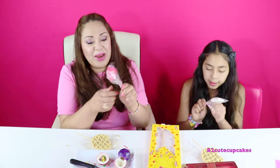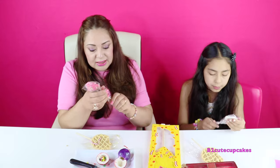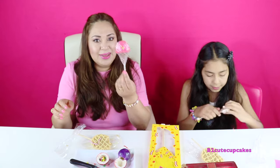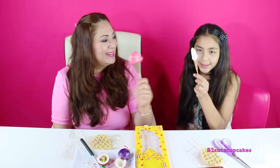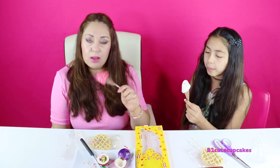Okay, so now we are going to try these lollipops, these ice cream cone lollipops. They're so cute. Okay, so here's mine. Here's mine, I got white. Right, let's try it. I don't know, but they're so yummy. Mm-hmm. They're so good.